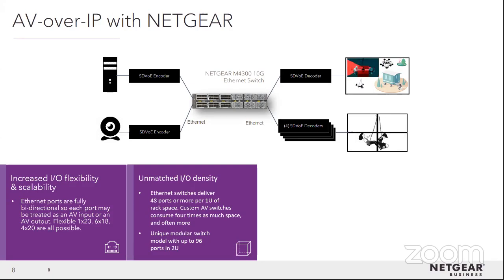When we start to look at Ethernet and IP technology, we need to expand a system here with what I've got, which is one of our M4300 AV over IP switches. All I have to do is add another switch and connect those up, and my network still remains as one. Although similar to a matrix switch, I will have two switches, the actual network itself and connectivity remains as one unified network. So in terms of expanding a system, it's very simple with an IP switch. And we have a few things nestled into our firmware and software that make that even simpler for you.